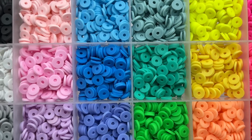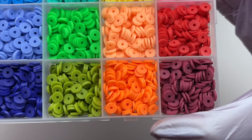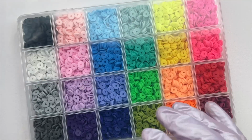But there are so many different colors in here, and they are just the round clay beads. These make absolutely gorgeous bracelets. She has made me a few, and I do really love them. They are also just a great, fun thing to do in the summertime.